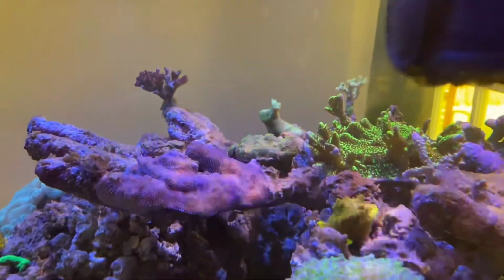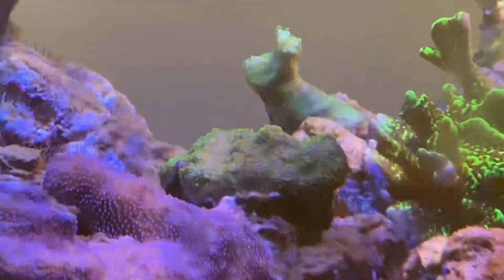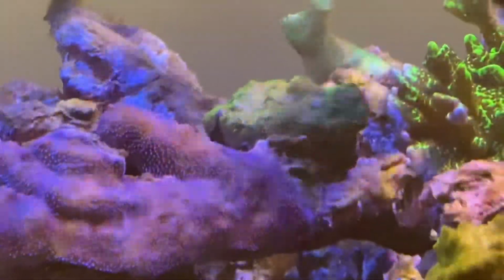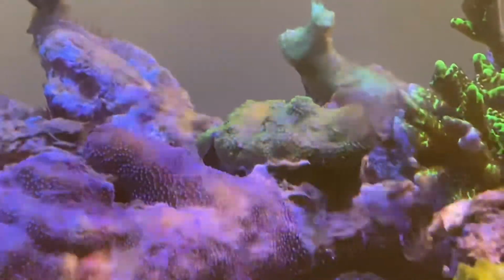So I don't know if I had mentioned it in the last video, but that one right there in the center, it definitely has to move. This pink Monty is starting to creep up on it. See it right there in the middle.